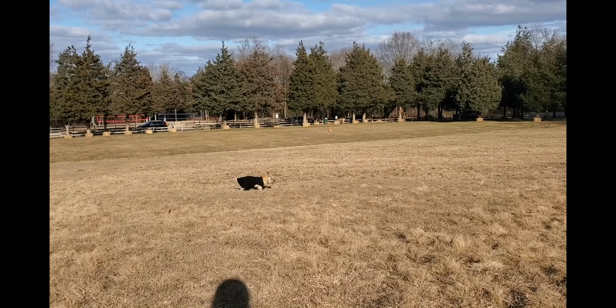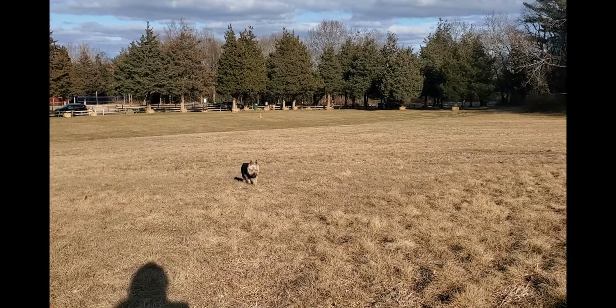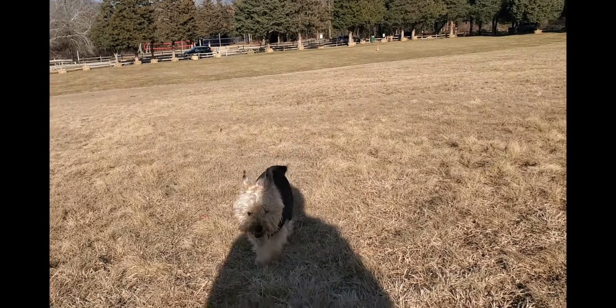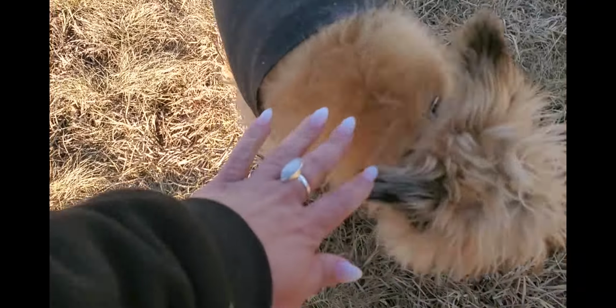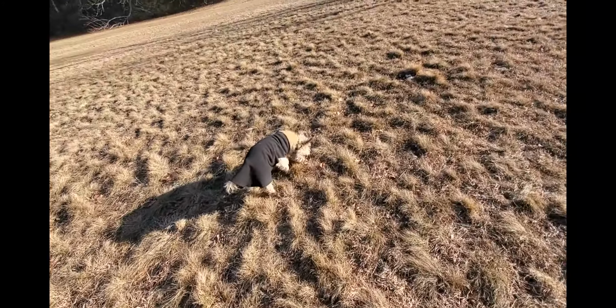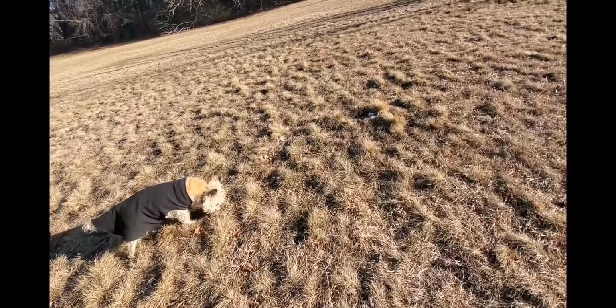Ellie, I'm right here. There I am. Good girl, Mommy. Good girl. Okay, let's keep walking. I know. You haven't really been out of the house much because Mommy's been trapped inside.